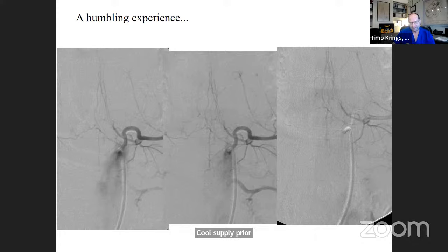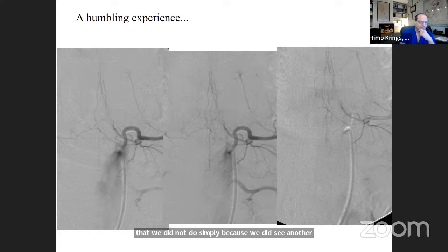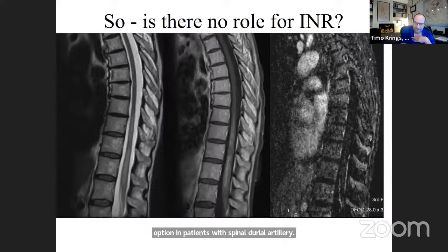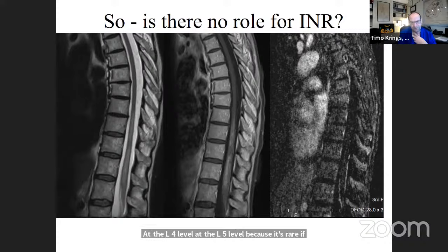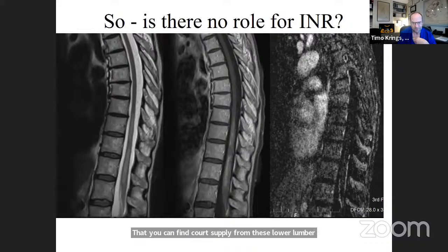And this very humbling experience, where really we did not see a spinal cord supply prior to embolization, or prior to potential embolization that we did not do simply because we did see another cord supply, led me to think about surgery being actually the first option in patients with spinal dural arteriovenous fistula, unless the spinal dural arteriovenous fistula is located really low down, i.e., at the level of, let's say, the sacrum, at the L4 level, at the L5 level, because it's rare, if not unheard of, that you can find cord supply from these lower lumbar or from the sacral levels.